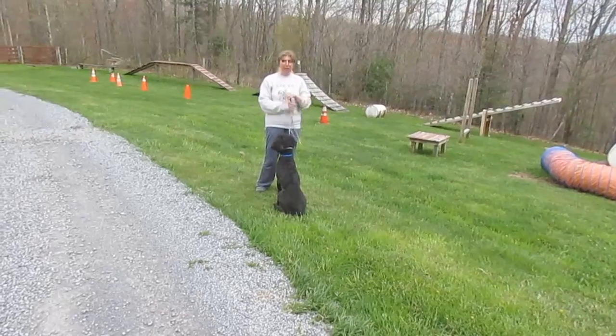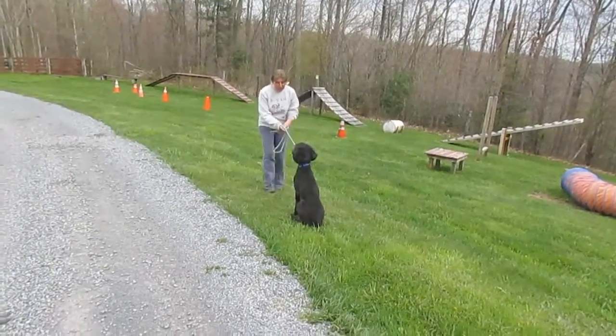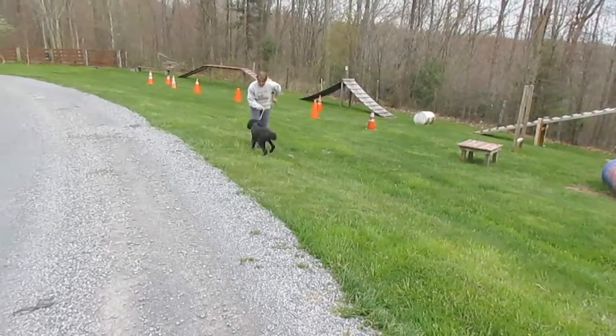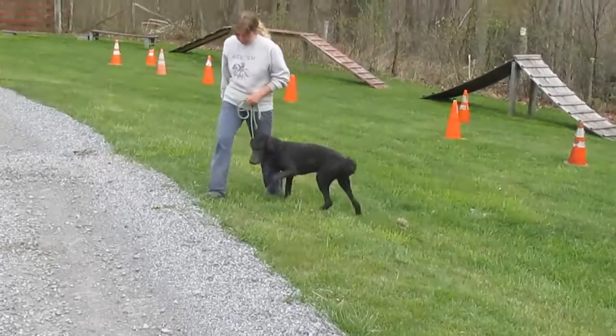Good boy. That way, if he would run off from you, don't chase him. Back up. Come on, Buddy, come on, let's go, yay, yay, yay, and reel him to you. Good boy, good boy, good boy.